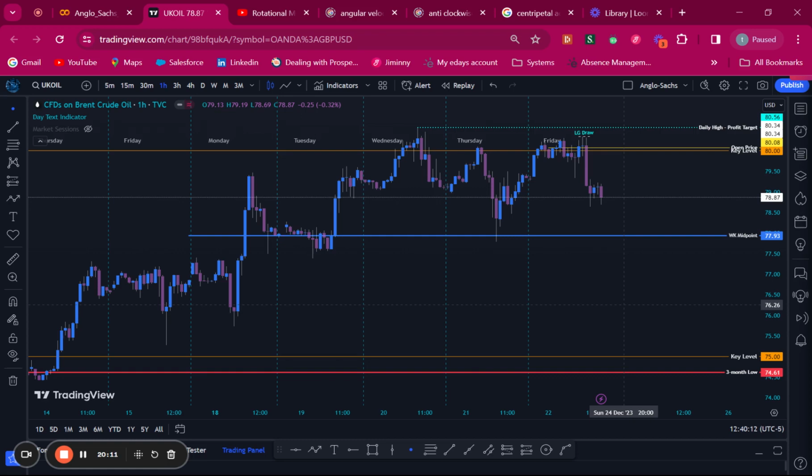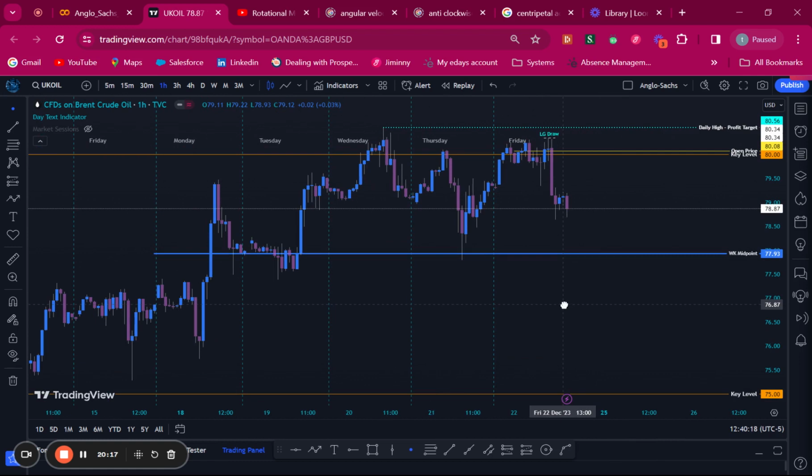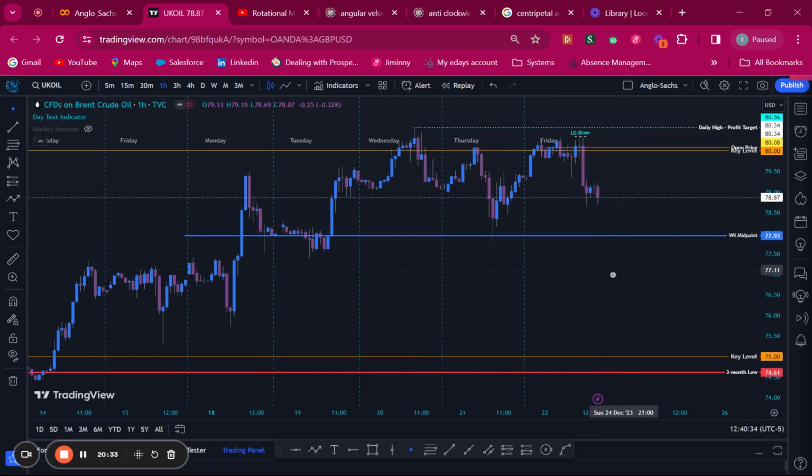So for me, for now, I believe that this market is going to trade higher going into January, February, March. It's going to trade higher, but I would like to see this price drop probably back down to this key level, just around this level, and start to give me those angles that I'm looking for to go long on this instrument.